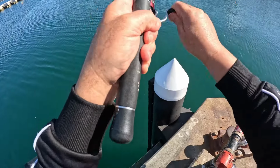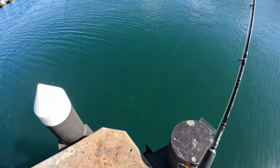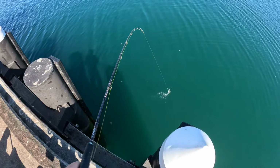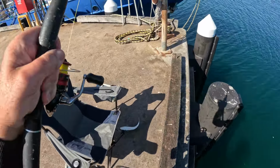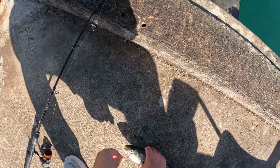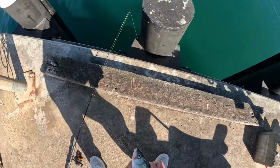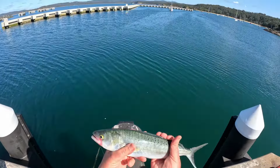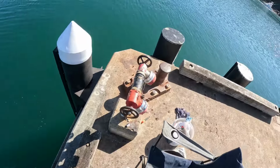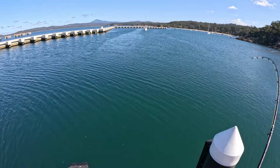There we go. I saw that. That was bigger. Come up and hit it. Yep, another salmon. Good. Not quite as big as the other one, but man, they're fun to catch. Boom. Yeah, that's more like it. That's more like it. Yes. There we go.